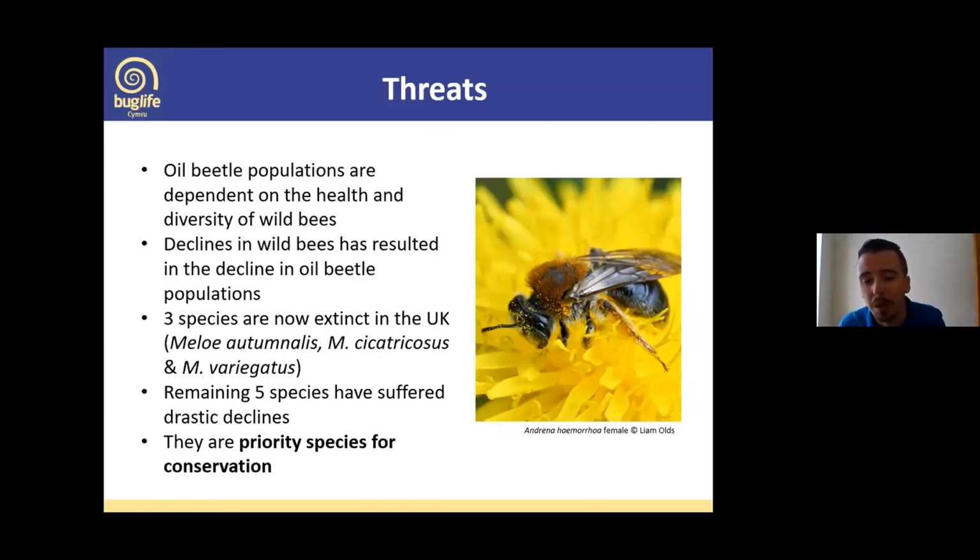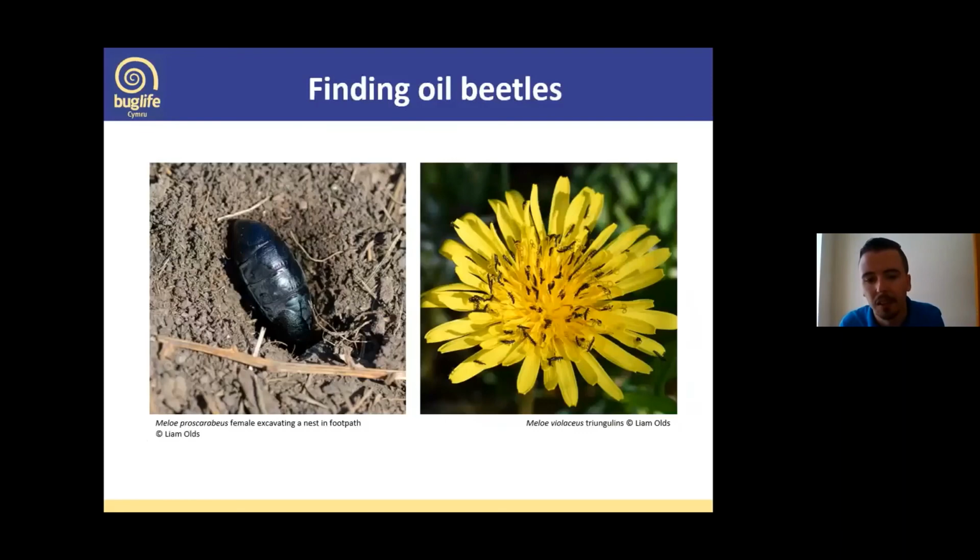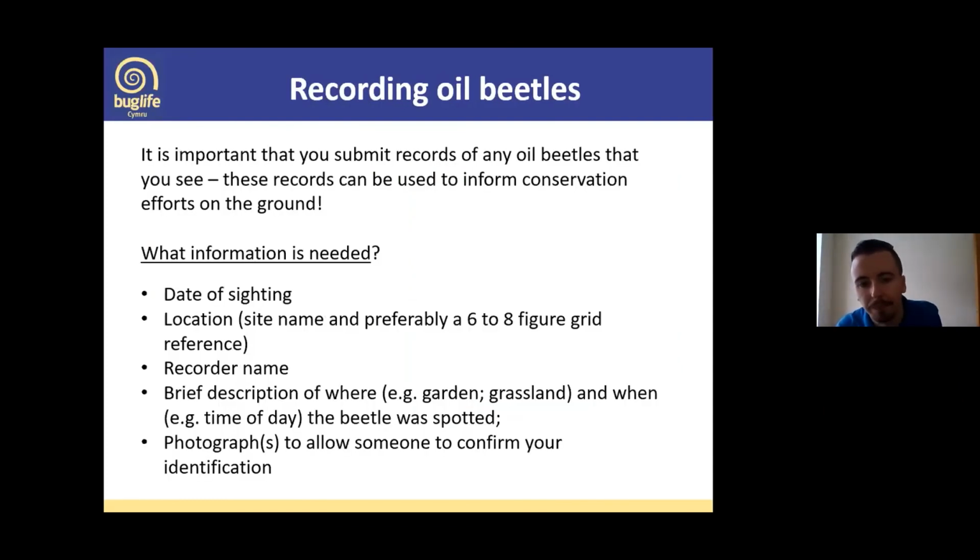You can go about looking for either the adults by looking on the footpaths, which are probably the easiest things, or you can keep an eye out for the triangles on the flowers as well. And I really ask, I know I'm running out of time here, but if you see any oil beetles, it's really important that you submit your records. And then that can be used to inform conservation on the ground.